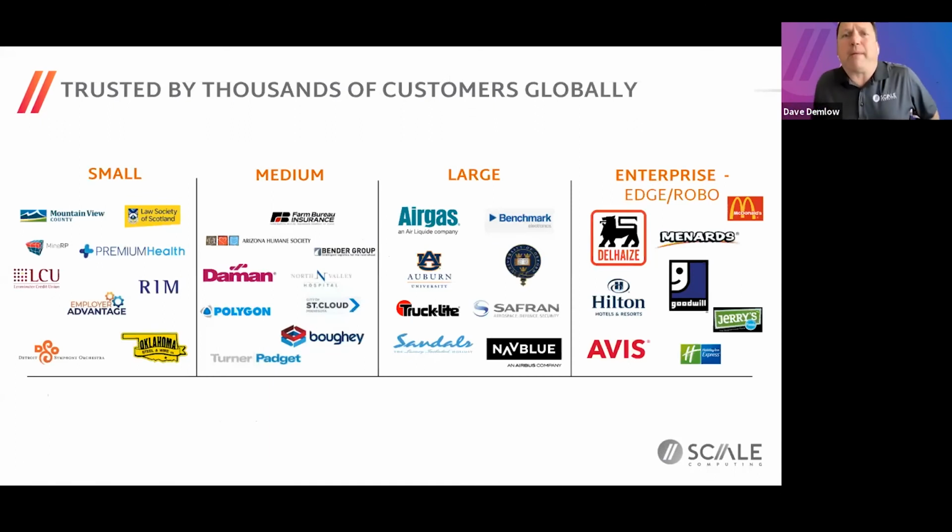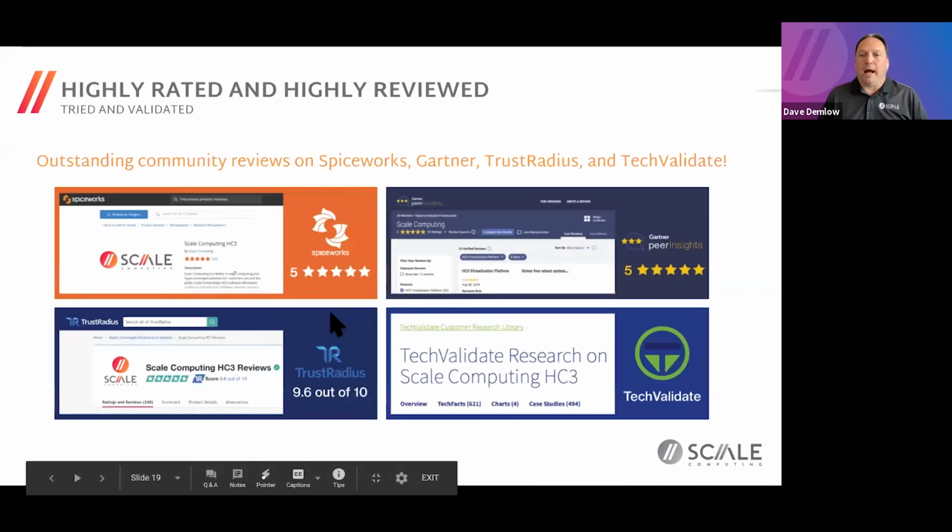So, moving into the wrap up phase here. HC3 has been out there for many years. We're one of the founders and creators of the hyperconverged architecture and the terminology. We serve small to very large customers, with a lot of focus on edge, remote office, branch office, retail and so forth. So you see large grocery store chains, hardware chains, and Jerry's Foods obviously on here, down to smaller and everything in between, mid-market environments. Highly rated.